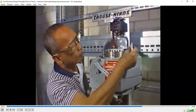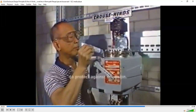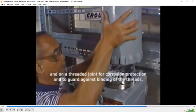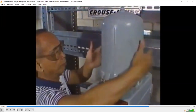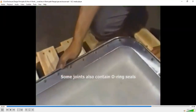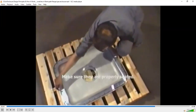A thin layer of grease can be used on a flat joint to protect against corrosion, and on a threaded joint for corrosion protection and to guard against binding of the threads. Some joints also contain O-ring seals, to prevent moisture from entering the enclosures when they are used in outdoor locations. Make sure they are properly seated.